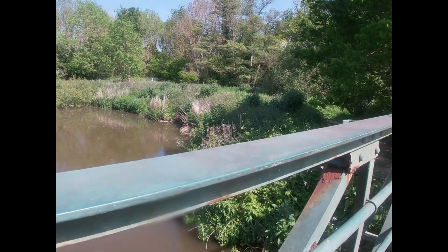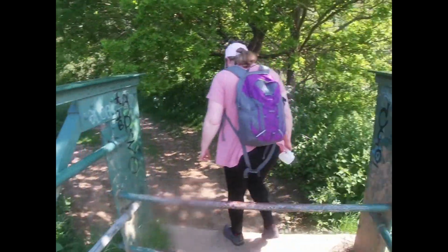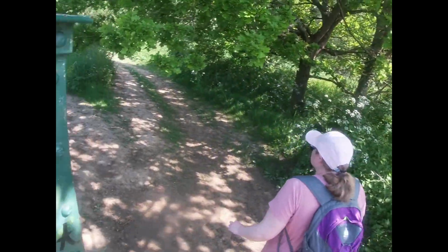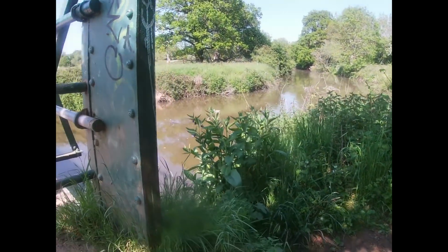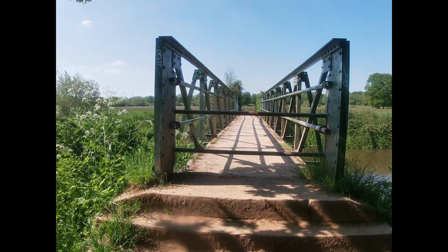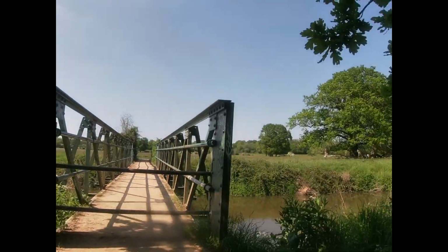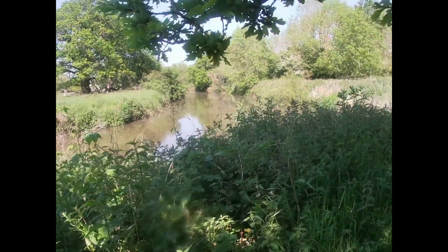So now we're going to try and hunt down a little bit more of the river, which would have been the original route. This is what I like. Got some steps up to the bridge here. Some beautiful countryside over there as well. And off the bridge.